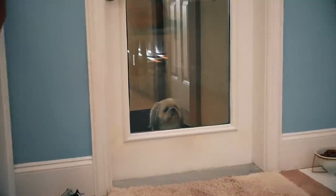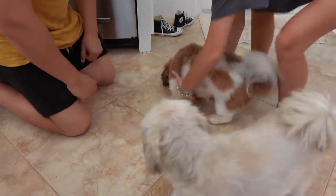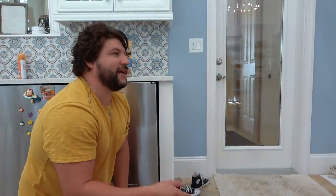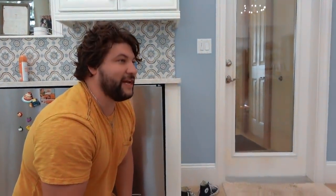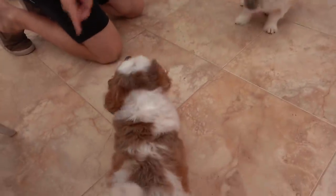What are you doing, Diesel, you ready for a treat? Oh, jeez. Enzo jumped off the chair when he heard the word treat. Enzo, the only way you're getting a treat is if you roll over. Here, try to see if he's gonna do it. Oh my gosh, we've been doing this for so long. Roll over, Enzo. He doesn't know how to do it.